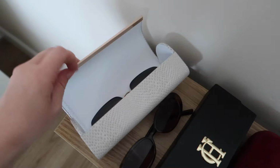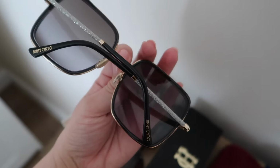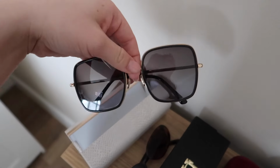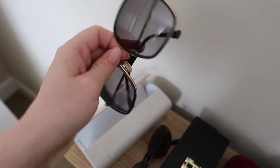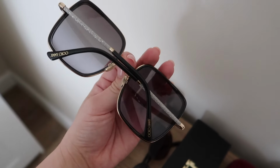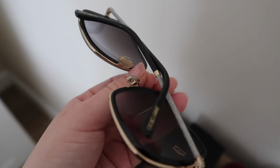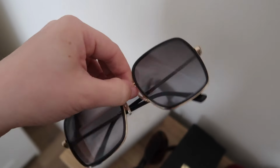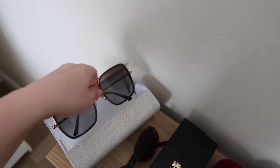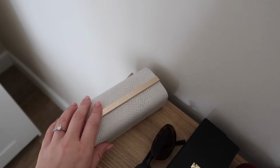I've got my little Jimmy Choo ones, which I do love, but I do find they feel a little bit heavy on my nose. They are very big sunglasses and I love the sparkle at the back. I feel like they're very much more of an evening pair, which is really nice, but I think it's because they've got this little nose piece. Any glasses wearers will know that nose piece can get really heavy on your nose and can become quite uncomfortable, but I do like them. They're just not my most worn pair ever.